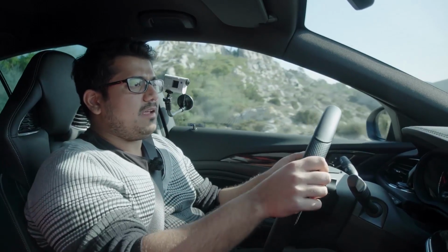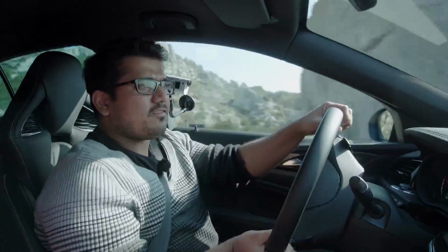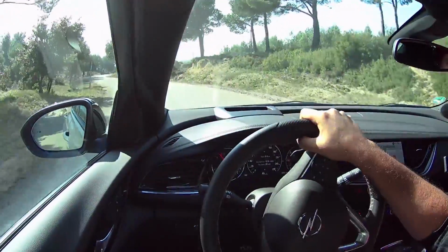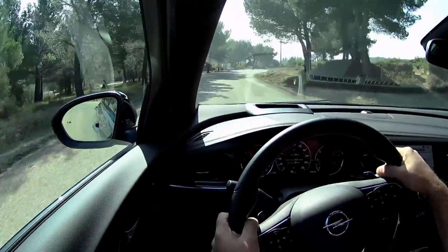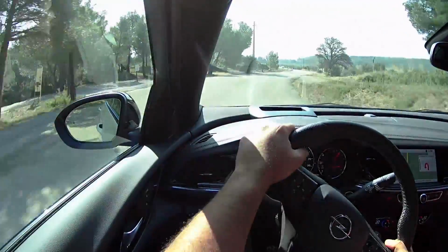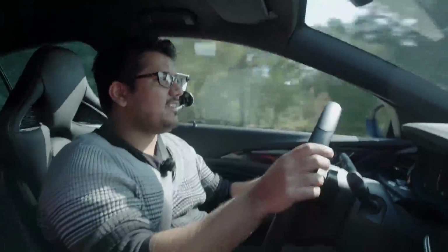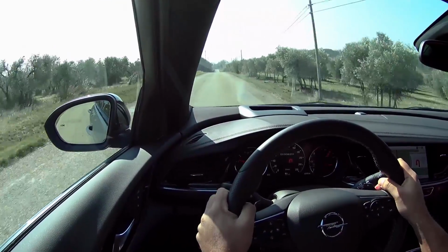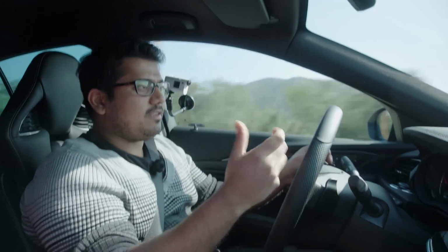But the claimed efficiency of this engine is around 7.1. Oh, you can hear that sound now. It sounds so good. I mean, it's a diesel, and it's got that nice yaw moment. Yeah, 7.5 liters for 100 kilometers. I don't think you're gonna achieve that if you're driving like this.